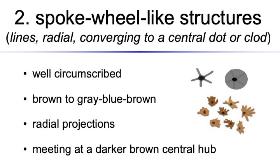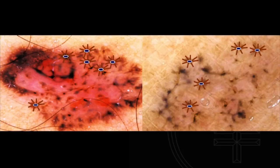And if each one of those radial spokes was not very distinct, you would end up with a structure that has been called a concentric globule. But all of these represent the same entity. They represent superficial pigmented basal cell tumor islands. And so schematically you can see sort of this overlap between leaf-like and spoke wheel and concentric structure. But let's go to some examples.